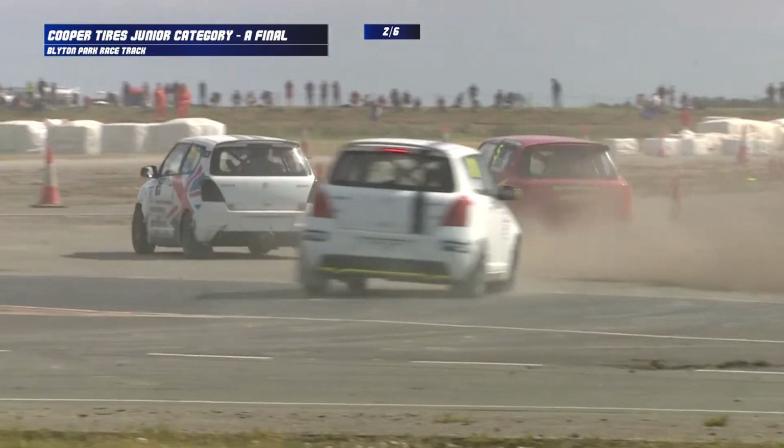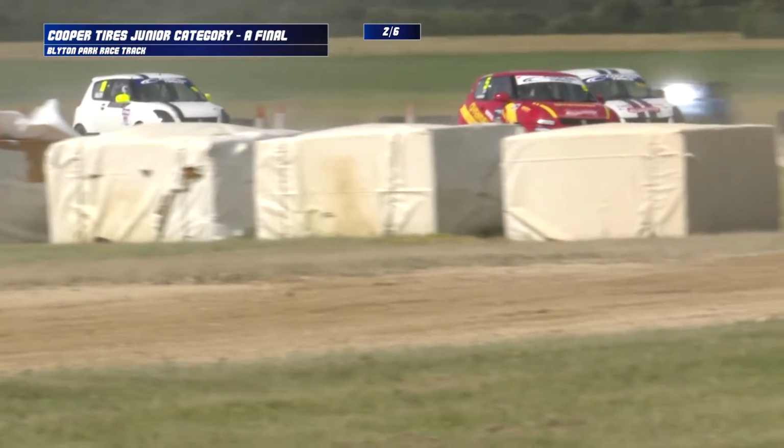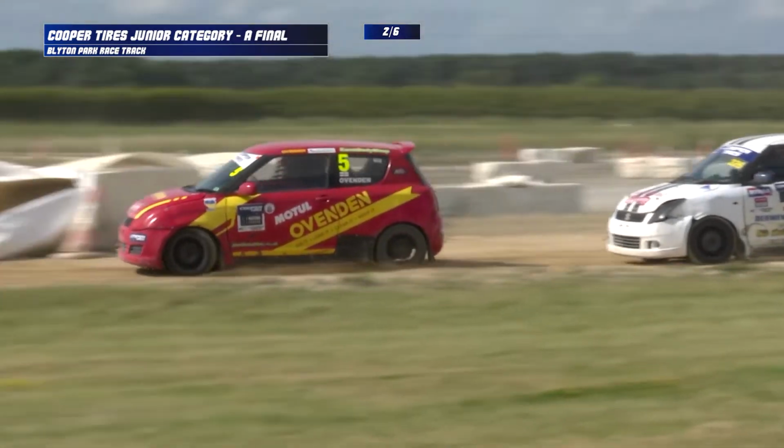Looks almost as if he's trying to take a joker lap, doesn't he? There's no joker laps at Lydden. Side by side there with Corey Paget trying to go through for second. Will Ovenden goes through as they go onto the loose. Tyler McAlpine keeping in touch in fourth place.